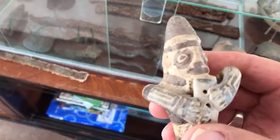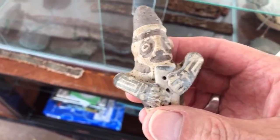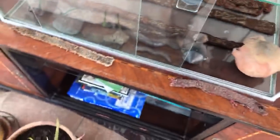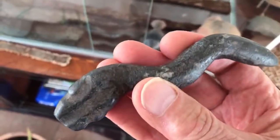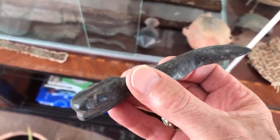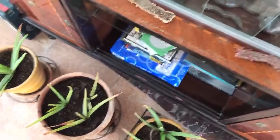This is a flute player with an elongated head, again from the Chancay culture near Lima in Peru from about 1,000 years ago. And a snake. This is Inca. Could be original. It's made of meteoric iron. And this is from northern Peru.